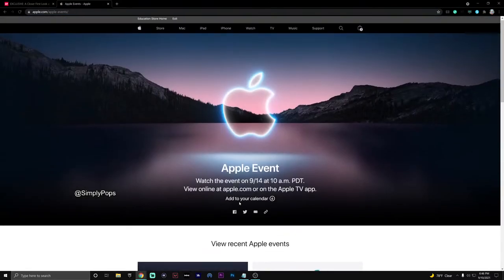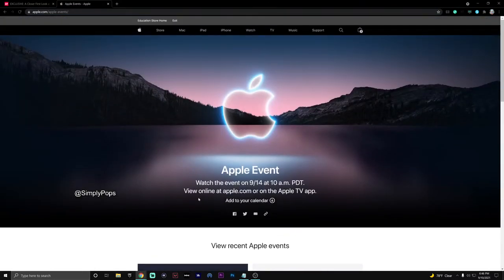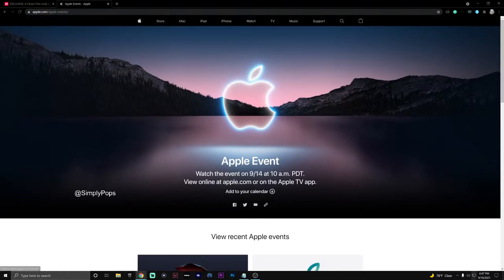So yeah, that's basically the Apple event. We're gonna see three new Apple products. I feel like I'm missing something, but the iPhone 13, the iPhone 13 Pro, the Pro Max, the Mini, and the Apple Watch Series 7 featuring a 44 millimeter and a 45 millimeter Apple Watch. And yeah, that's definitely gonna make its way into the Apple lineup.